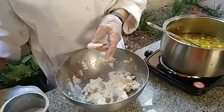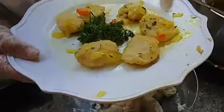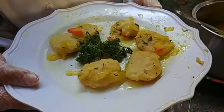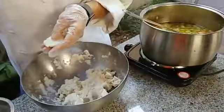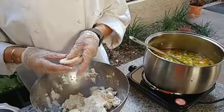Here, let me show you. These are already cooked. If I had made these into balls, they would be raw in the middle and all cooked on the outside. They would start falling apart. It just wouldn't cook right. So that's just a tip to help you guys when you're trying to make your dumplings.